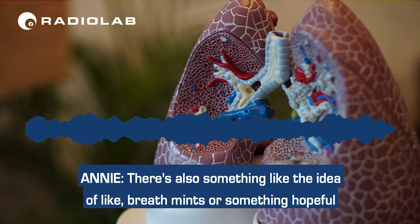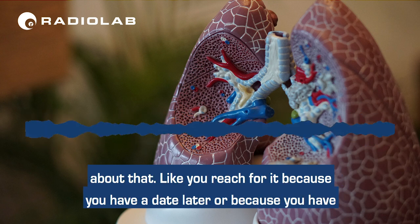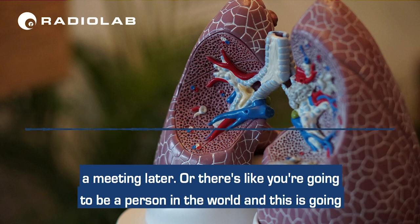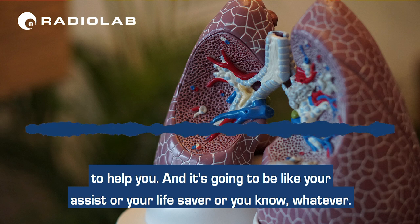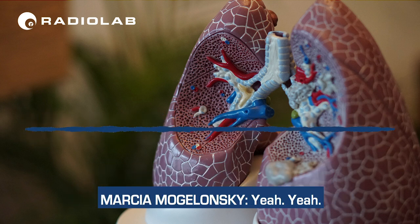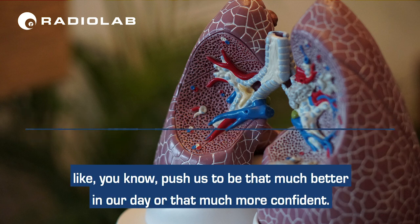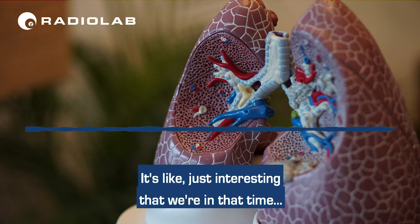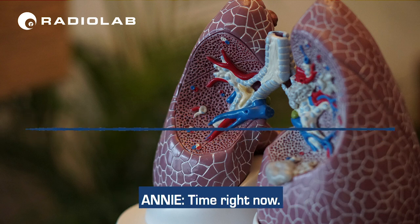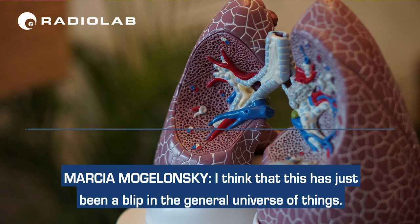There's also something hopeful about breath mints. You reach for it because you have a date later or a meeting later, like you're going to be a person in the world and this is going to help you. It's going to be your assist or your lifesaver. And this lack of reaching for these little hopeful things that push us to be that much better in our day or that much more confident, it's just interesting that we're in that time. And I think that things will improve. I think that this has just been a blip in the general universe of things.